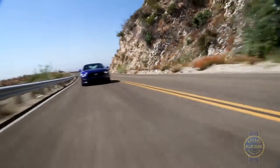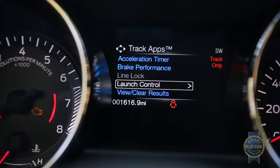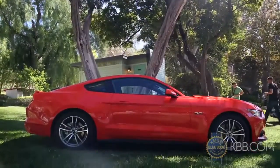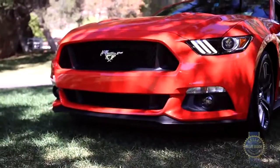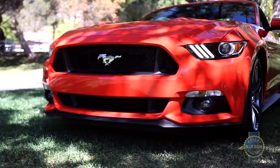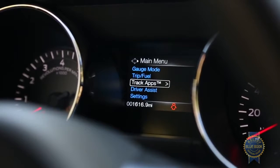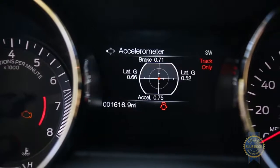Ford actually has a few other electronic tricks up the Mustang's sleeves. GT models, for example, equipped with the manual transmission, come with launch control to help maximize acceleration from a standstill, while all Mustang GTs feature electronic line lock, a system that locks the front brakes, enabling no-fuss standing burnouts. Track use only, of course. Wink, wink. Included on all Mustang trims is Track Apps, a handy performance suite that displays acceleration times, G-forces, and other fun stuff.